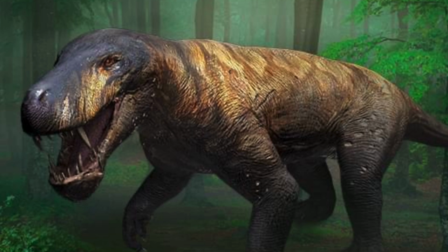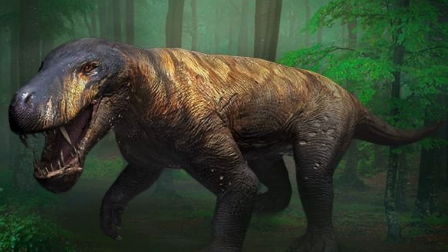Now, Gorgonops is actually significantly smaller than Inostrancevia, so there's quite a bit of a difference between the two, but I really like its design in Alive, mainly because of the patterns. I really like the contrast of the colors and things like that. I just think it's a really cool design.